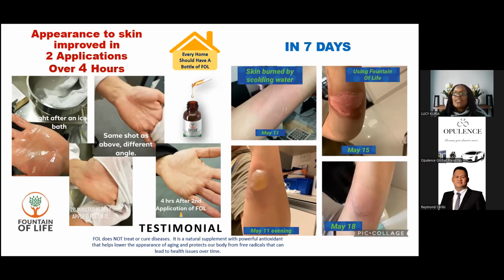Then on the other side, we have the skin burnt by scalding water. That is on May 11th. Then that was the morning. You can see in the evening, the blister had already formed, the same May 11th. On May 15th, using Fountain of Life, and by May 18th, the skin has not only healed, but also the color regained. The power of Fountain of Life.